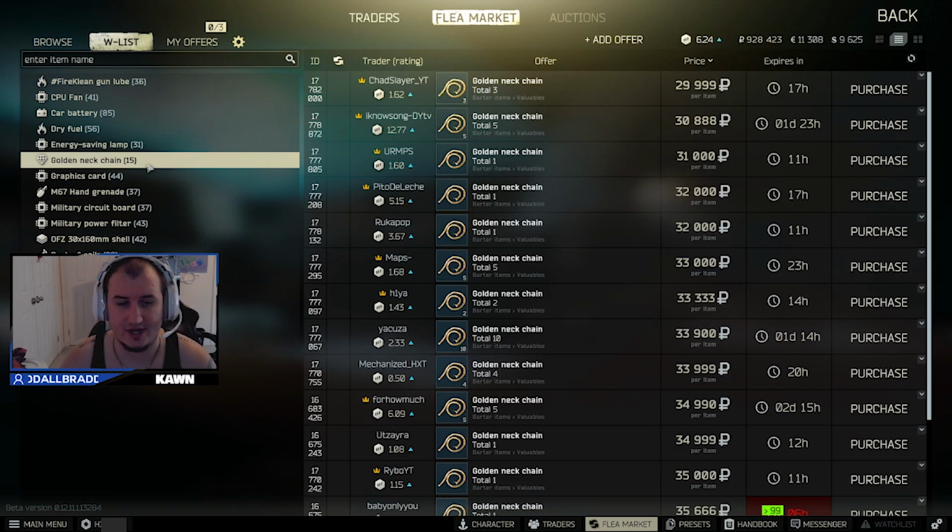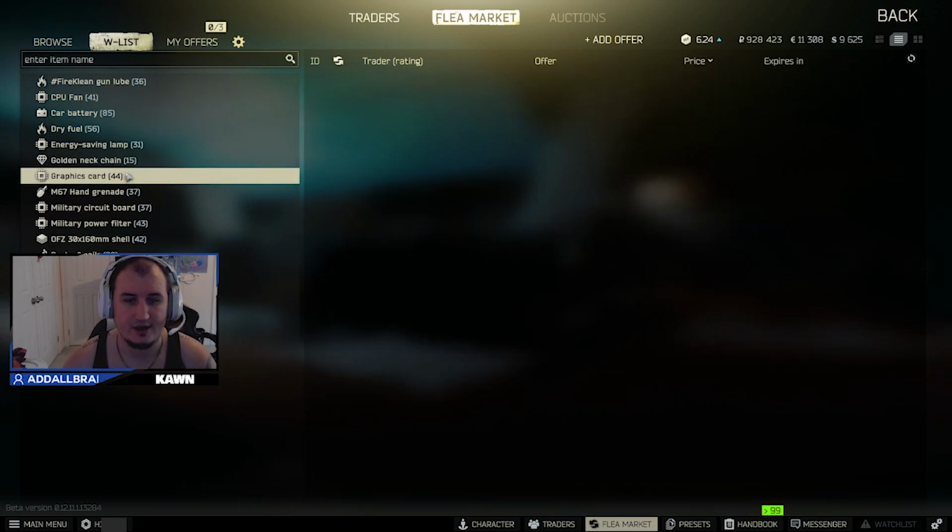Gold Neckchains. Now, gold Neckchains are used for the quest Chumming, so people are still getting to around that quest. I think a lot of the player base is probably around that area now. 30,000 rubles, still doing pretty well. Golden Neckchains, if you're definitely done that quest, I would recommend selling them.